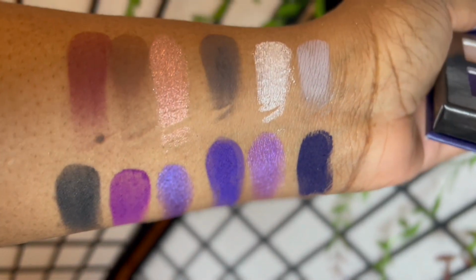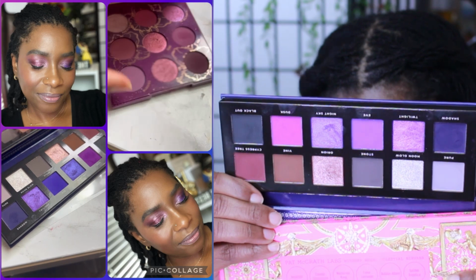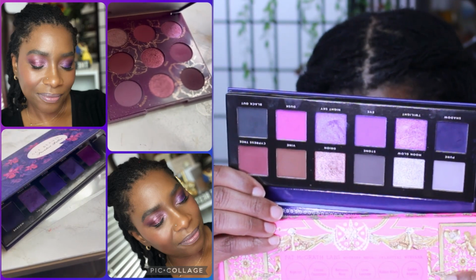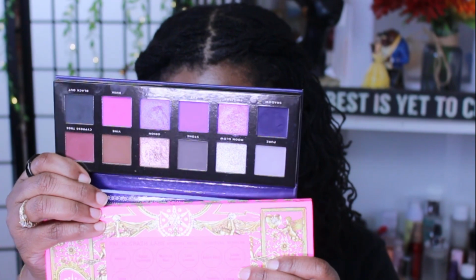I do like purples. It's a dark palette, kind of cool tone and neutrals. I liked it, but it's not my favorite Ace Beauté palette. But I like that it has a dark black and a dark navy blue in there to darken it up. Very nice. Now let's get to the top 10.